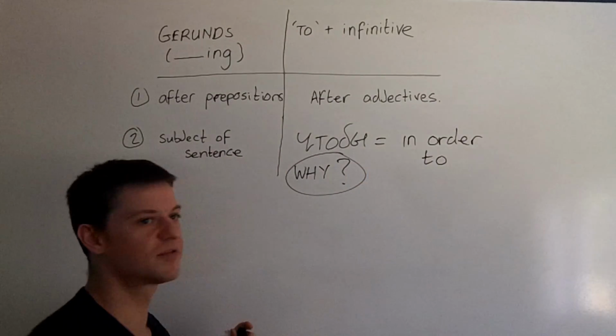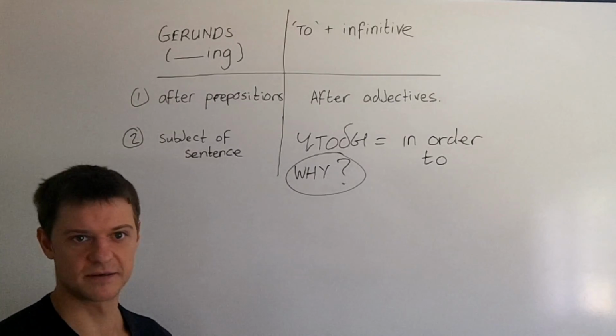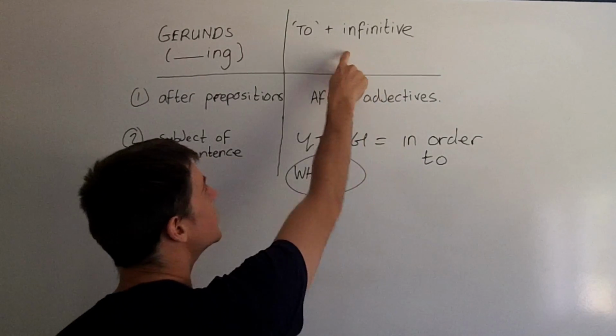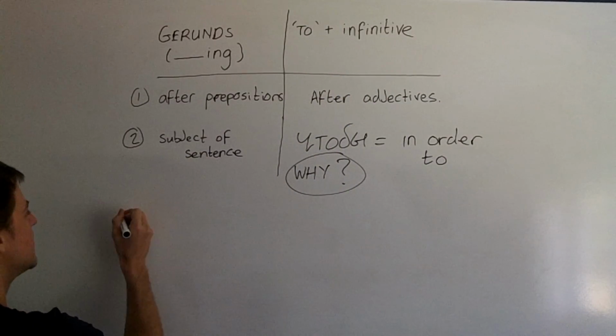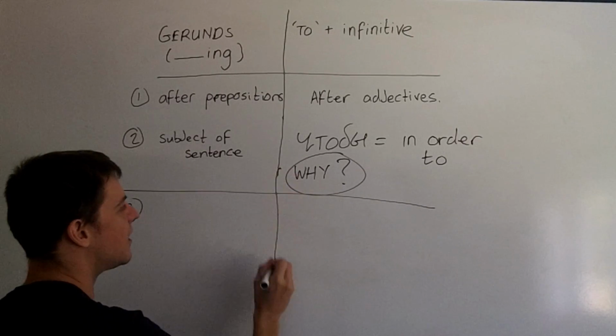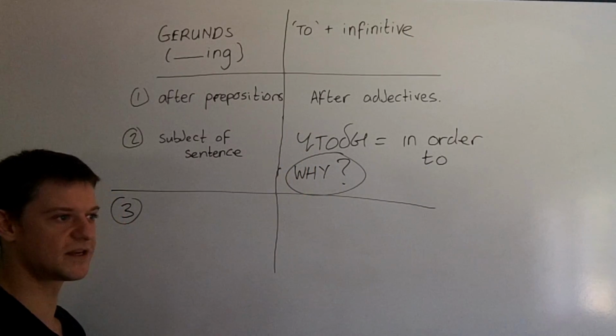Why did you go to the shops? To buy some bread. Okay? So if you're answering the question why, if you mean in order to, please use to plus infinitive. Number 3, after certain verbs, use gerund, and after other verbs, use to plus infinitive.